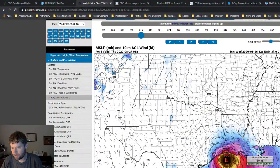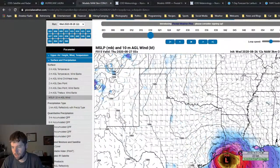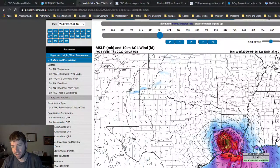One thing to notice too is initially, the time on here is 7 p.m. tonight. The strongest winds are still along the coast, and they don't really start spreading inland towards the Lafayette area until 6Z, which is 1 a.m. Central Time. So it probably won't be until the winds start turning more out of the southeast or south that they become stronger in Lafayette, which could be as late as after midnight, even 3 or 4 in the morning, that they start to pick up there.